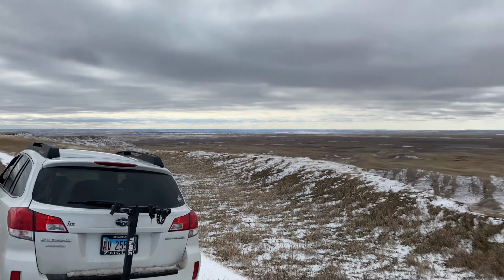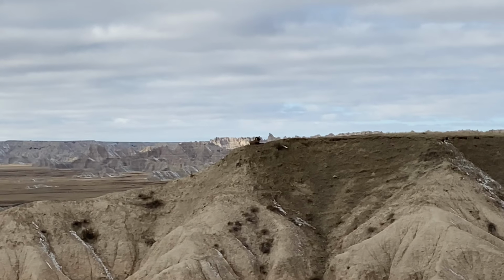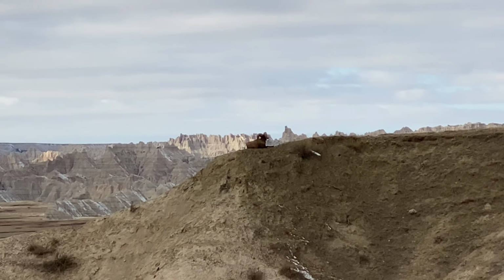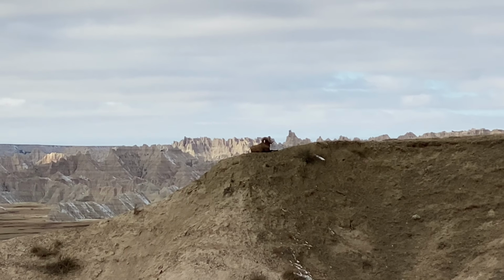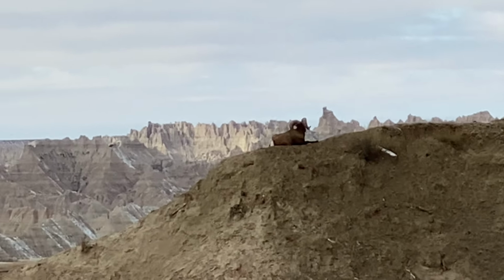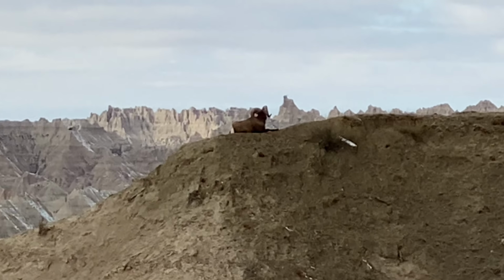Driving, and then we noticed another car stopped, and usually in a national park that means they're looking at something, and there it is, a longhorn sheep. As best as this iPhone camera can get. That longhorn is just chilling on the edge. Probably has a good vantage point, you can see out in every direction. And it's just chilling, probably warm in its thick coat.